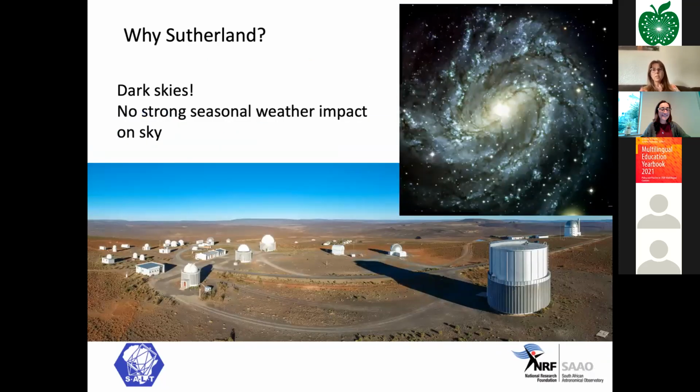Why do we want to go to Sutherland? Well, basically the dark skies. Sutherland is essentially in the middle of the desert, in the middle of the Karoo. There is not a very high density of population. That means the skies are dark, as pristine as we can get them. And they're amongst the best in the world in terms of dark levels.